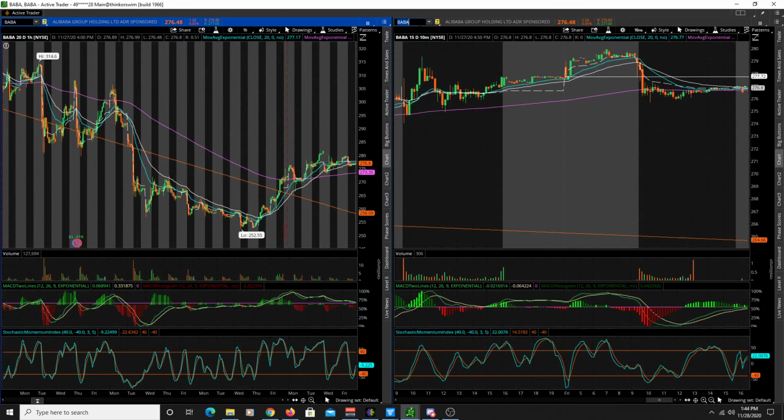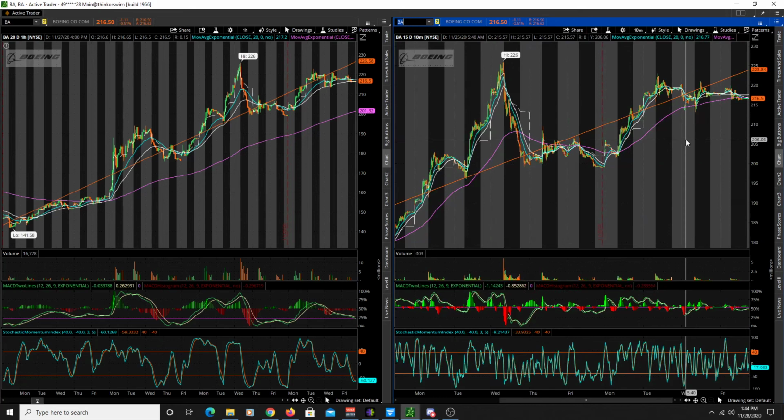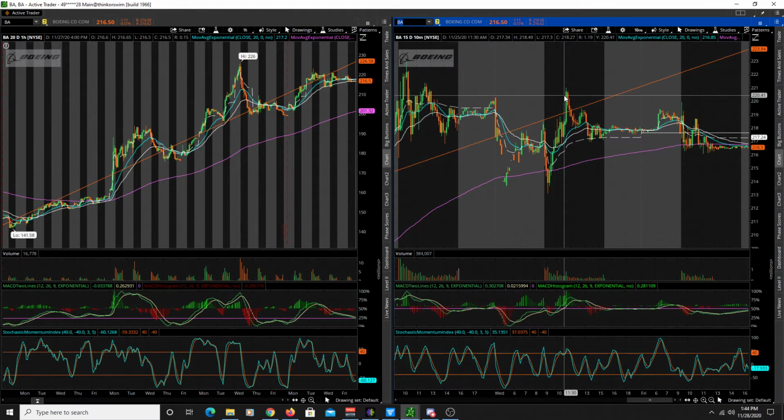Then I had BA, Boeing. Boeing has just been another one that's just sitting in this area. I mean, it gets this 221, it just rejects, and it gets above it, rejects, rejects, rejects. So, you know, when it had this morning fake out and broke through the white line again, just like BABA, which is previous day close, and it got below it, I grabbed the 215 puts at 50 cents, and they went to 81 cents in this little push right here.